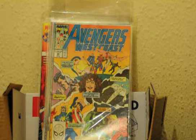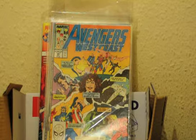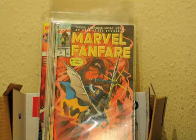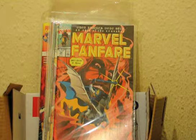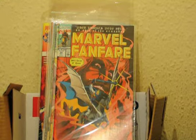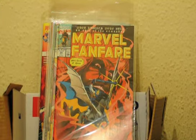Next we have another Marvel Fanfare, number 54. This has got the last part of a Black Knight tale, which is When Knights Were Bold, an epic of the Crusade. This one came in a double pack with the previous Marvel Fanfare, so I thought I'd get one comic that I really want because of the cover, and I get this comic. As far as I'm concerned, if I read it and I enjoy it, no problem. If I don't enjoy it, I've not lost out anything because I've got the comic that I wanted.